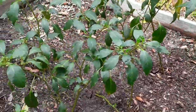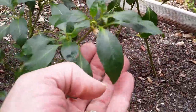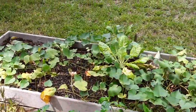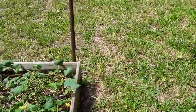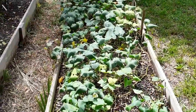And then the Pusajawalas, I've never gotten anything off of them. In fact, they just recently started putting on blossoms, and then the blossoms fall off. So they'll be coming out of here pretty soon too. As you can see, the sweet potatoes are standing up today, mainly because it hasn't been so hot. Highest UV index I read so far was around 3 today. So that's not bad at all.